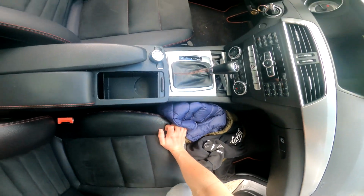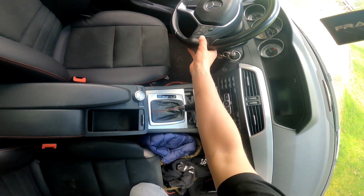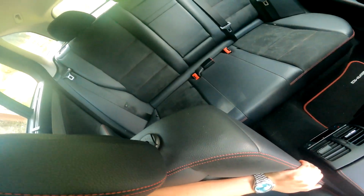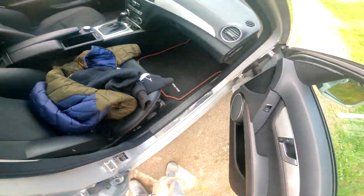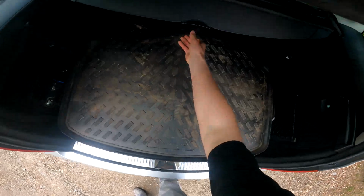Unfortunately, the other thing I didn't get, because the other car was a 350 rear-wheel drive, so the steering wheel wasn't compatible with this car. Also in the back, and yeah, I mean, not bad. As I said, quite comfortable. Can take things with me. Now it's a little bit dirty, but yeah.